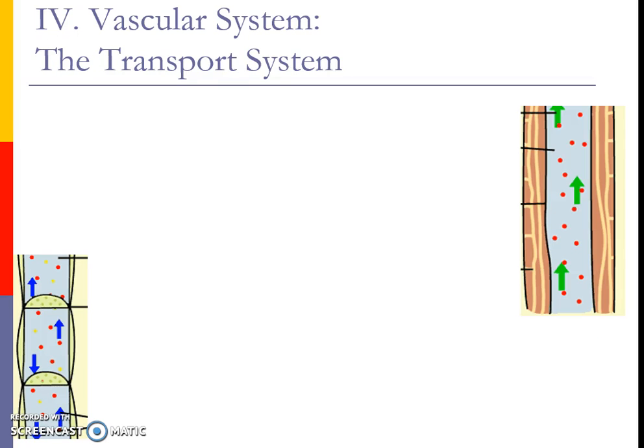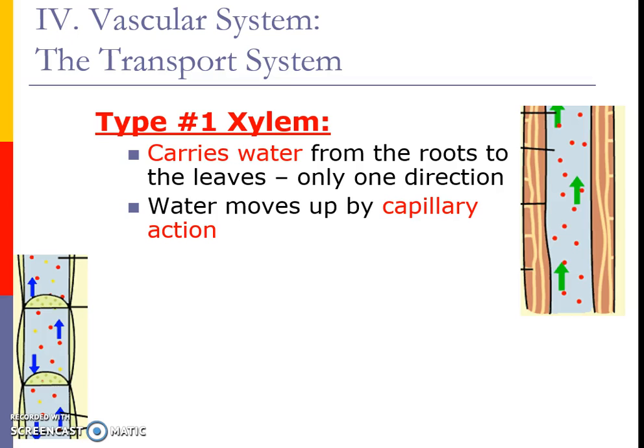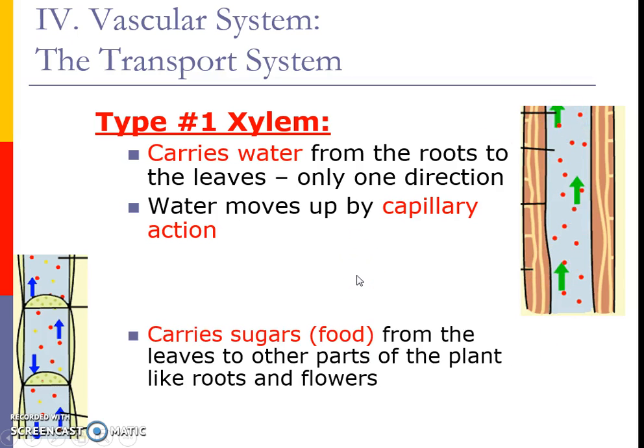But really, when we think about the stem, we want to think about what is like their veins and arteries, the transport system inside the stem. So now we're zooming inside the stem. There are two major types of these vascular or transportation systems. The first one is called xylem. Xylem is in charge of carrying water. It moves water up using capillary action, which we know is all about hydrogen bonding and water polarity, pulling water up thin tubes. We already learned about that.